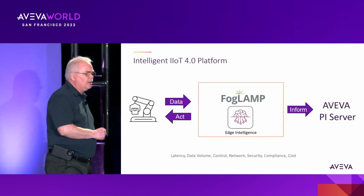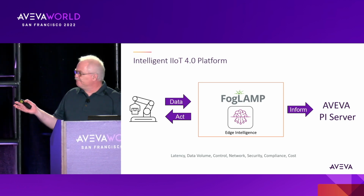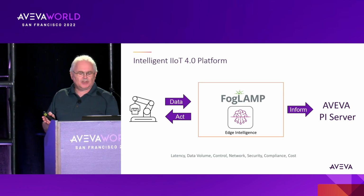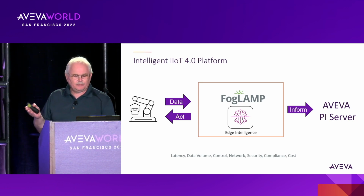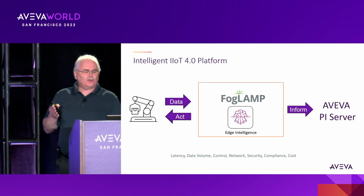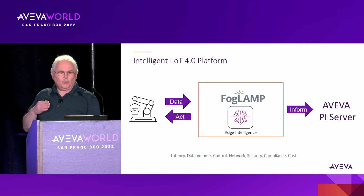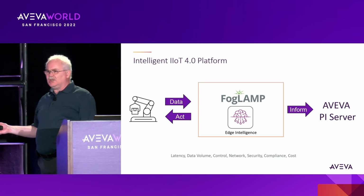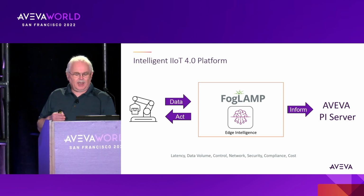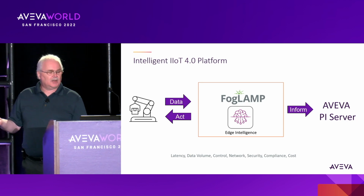All right. What's FogLAMP? FogLAMP is an open source intelligent IIoT platform. It collects, processes, and integrates machine sensor data with the OT systems like Pi and the cloud. Okay? FogLAMP supports edge-based machine learning, and it's building and executing the models on the edge, right?